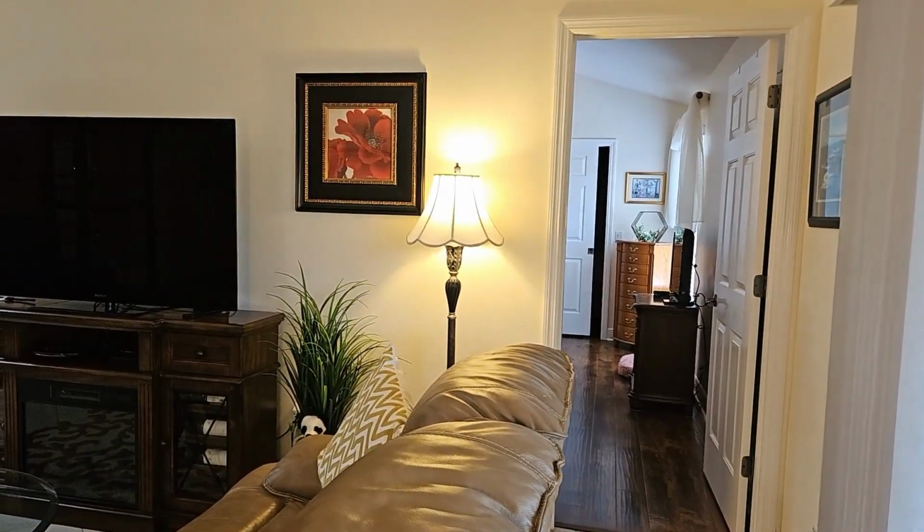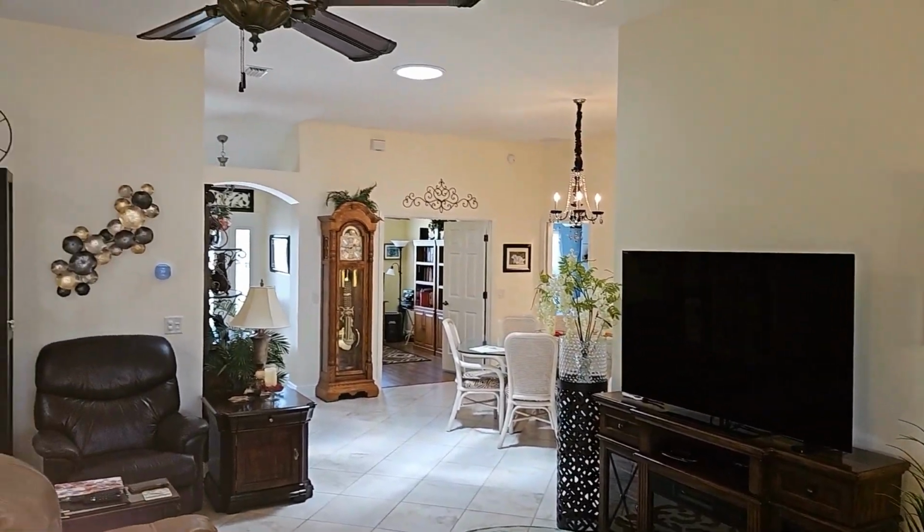Here is the living room area again, just to give you another panoramic view of that living area.